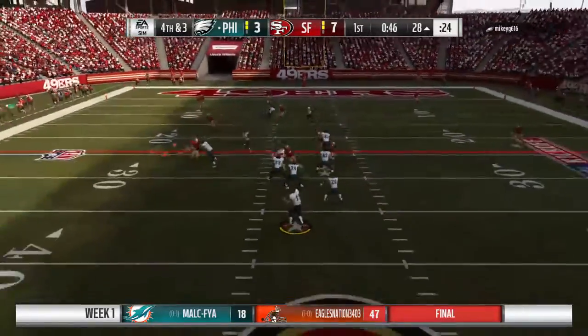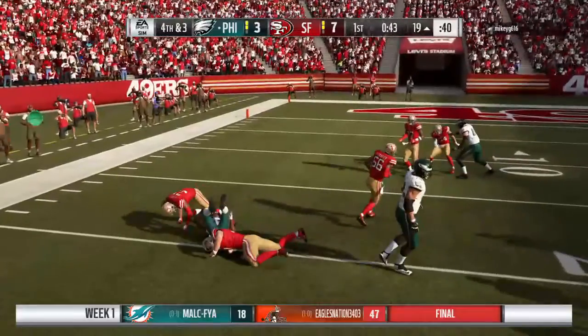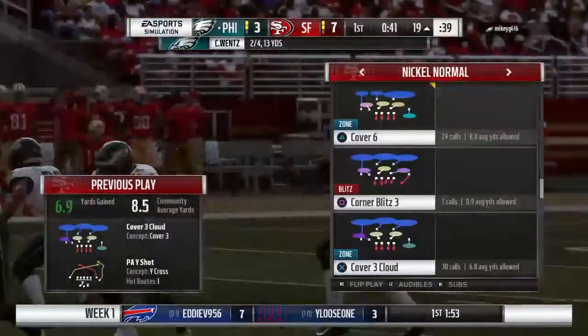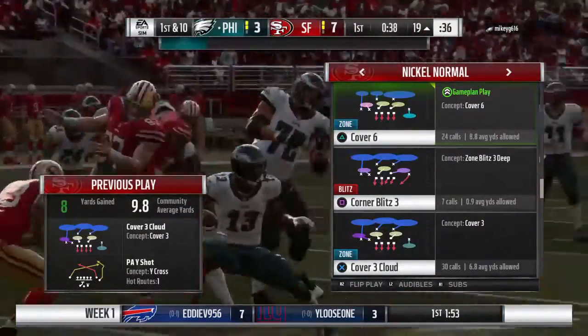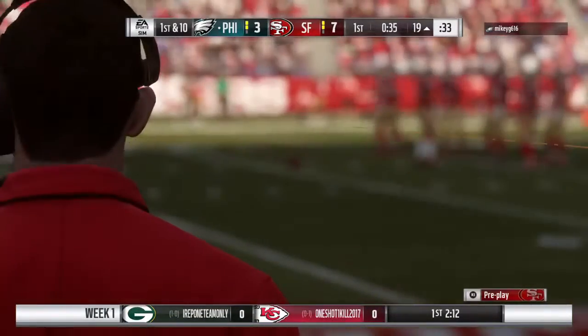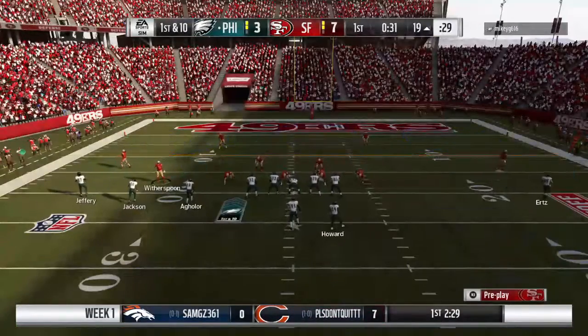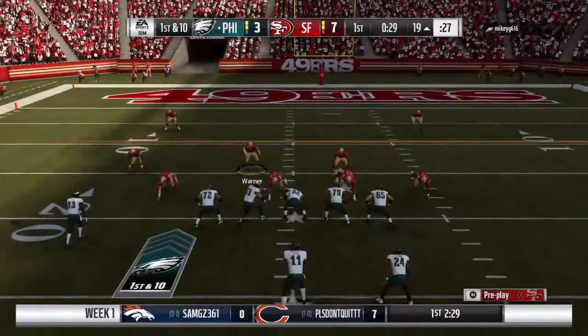They'll go for it. It's Wentz. It's complete left side to Aguilar. So he fought off the tackle, and that effort gives him the first before he's brought down. And the drive stays in motion with a nice 8-yard pickup on fourth. The Eagles into the red zone for the first time. 1st and 10 at the 19.